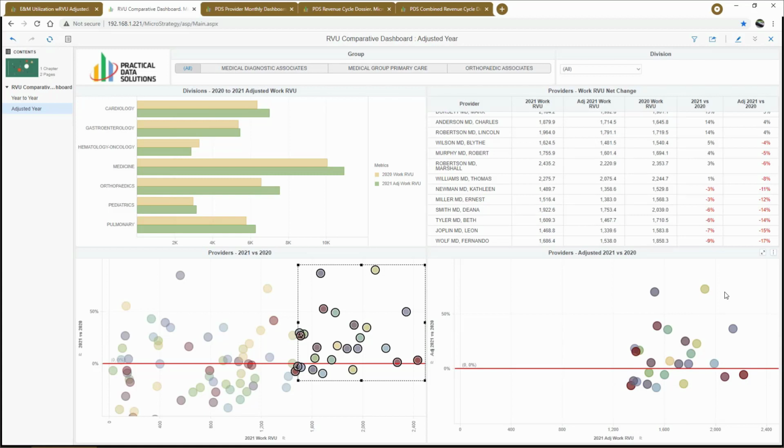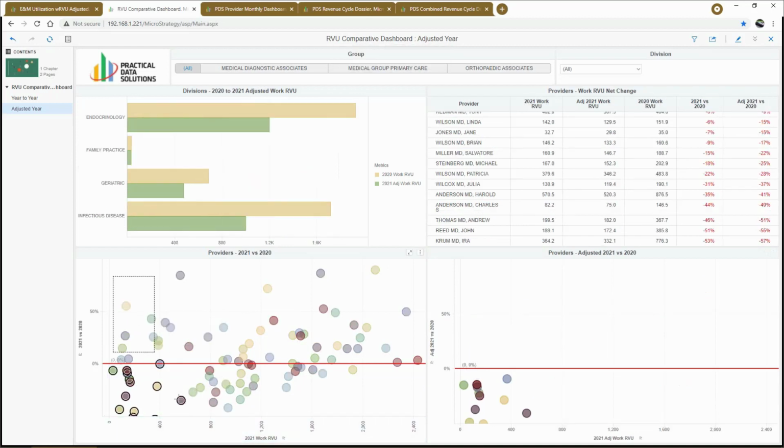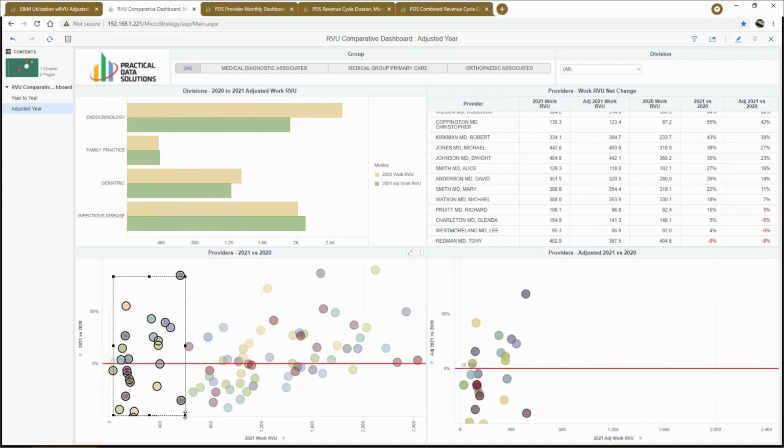We could additionally go in and look at our lower performing providers, and try to better understand what's feeding into their performance. What are the divisions that they're in, the departments they're in? Are there areas that we really need to address? Is it a volume issue that comes from internal efforts, or is it something that's done on an individual provider basis?